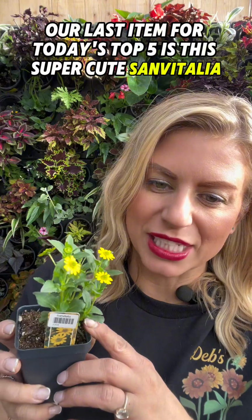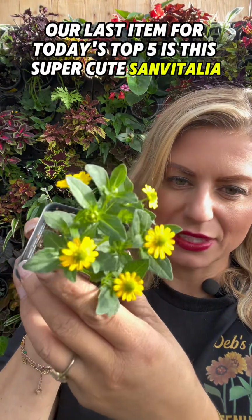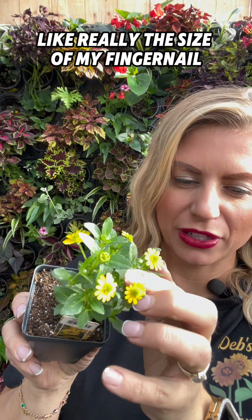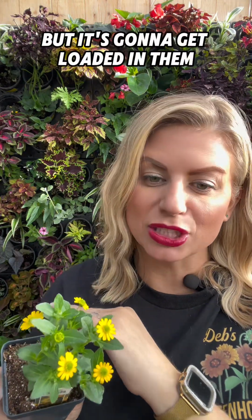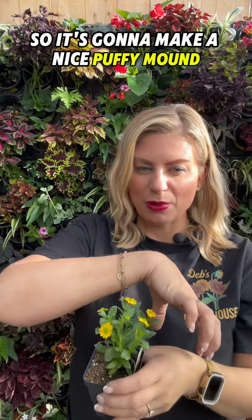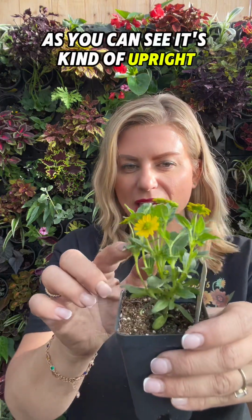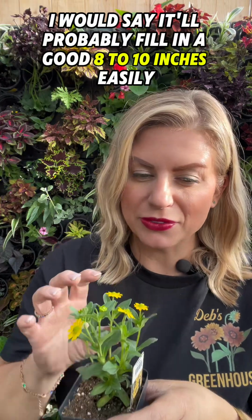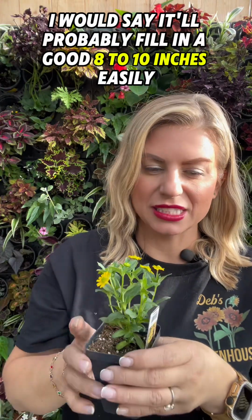Our last item for today's top 5 is this super cute Sanvitalia. This is a very, very tiny bloom, like really the size of my fingernail, but it's going to get loaded in them. So it's going to make a nice puffy mound. As you can see, it's kind of upright, but it will make a nice full mound. I would say it'll probably fill in a good 8 to 10 inches easily.